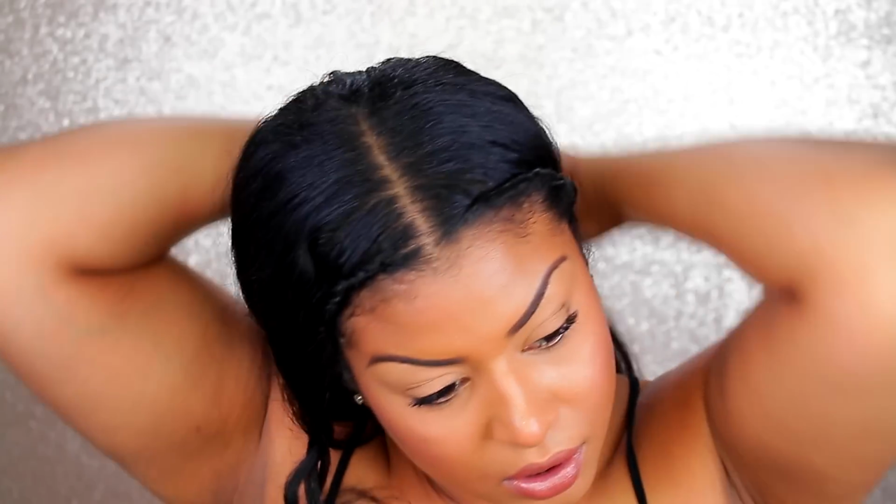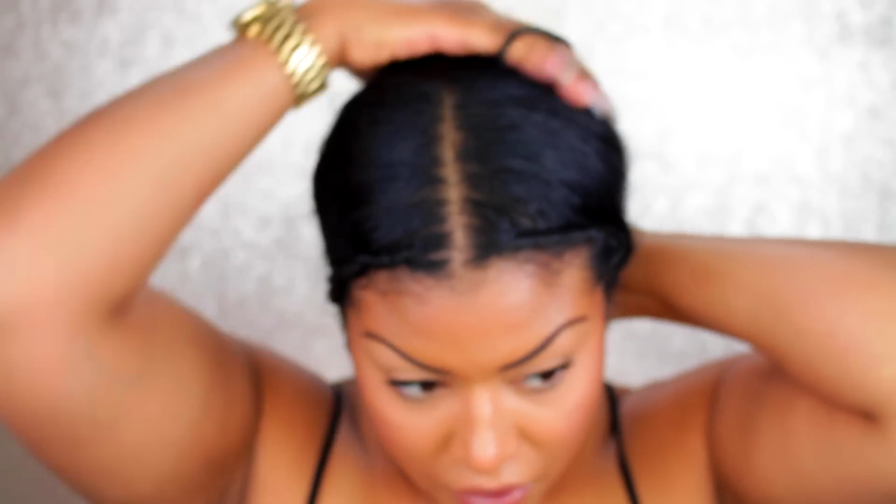So I'm going to go ahead and leave it like that just so you guys can see that it looks good either way. And then I just brush my hair back on the top, or smooth it down on the top if you need to. And then put it in a ponytail.